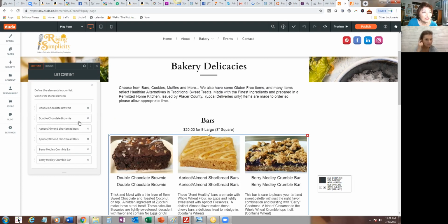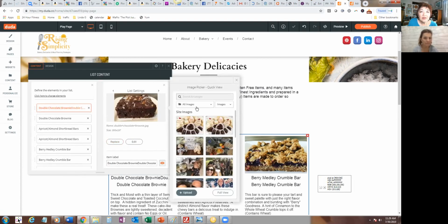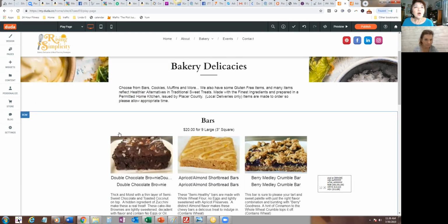But what you do is, for example, if you've got a new picture of the brownie, you click on this, you replace it, and then all those images that you uploaded in the content will show up. But also you can search by keyword. So these are images that I tagged as bars. So it's good to rename those images so that they reflect what it is, as opposed to sometimes we have those photo numbers and the date and stuff. They don't mean anything to us. So before you upload, it's always a good idea to give it a name so that you can find them easier. Nice. Yeah. Okay.